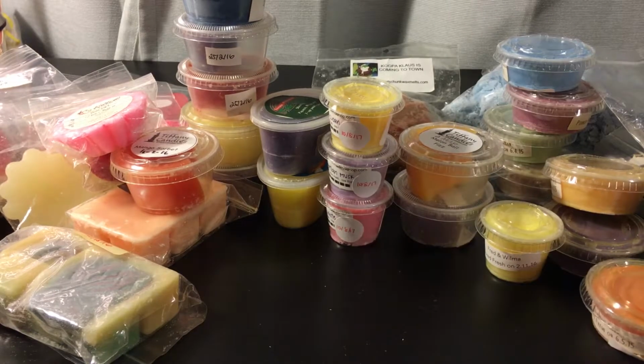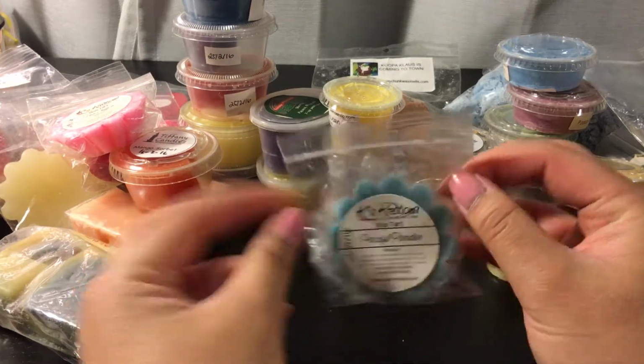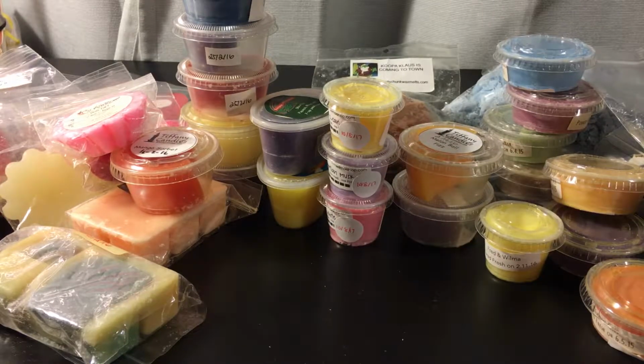Sorry about that one. And then the last melt for my living room is going to be Peaceful Paradise by Kay's Creations. This one also doesn't have a scent description, but I do believe it's one of her lavender blends. So yeah, let me just pause you right here and I will get back to you with my bedroom melts. Alright guys, so I am back. I put all of my downstairs living room melts away, and now I'll start on my bedroom ones.